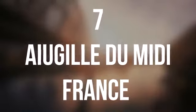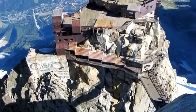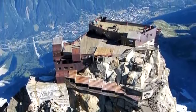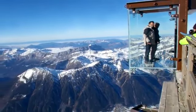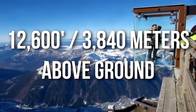Aiguille du Midi in Rhône Alps, France. The French are known for their fine wine and romance. But did you know that the Rhône Alps in France is home to one of the highest running cable cars in the world? So, not exactly a bridge, but you could say that the Midi cable cars are like a moving bridge taking tourists across a 1,200-foot drop above the mountain landscape of the French Alps.